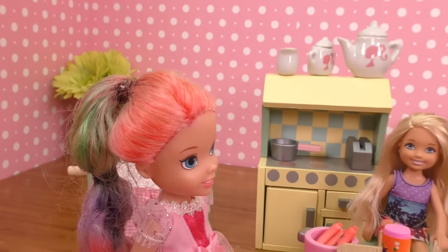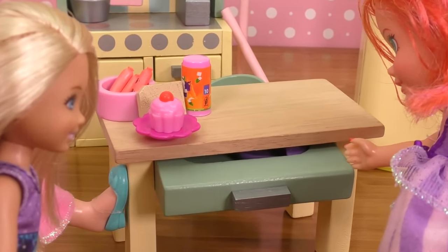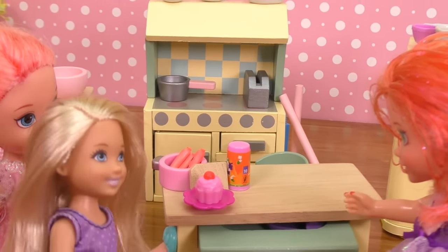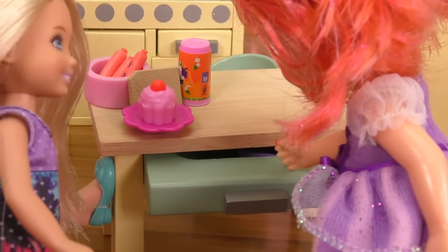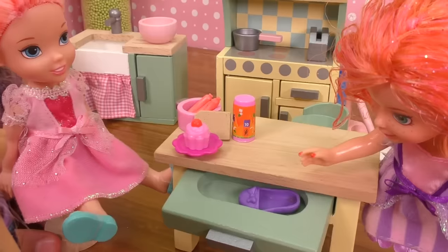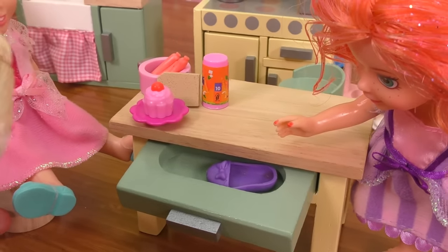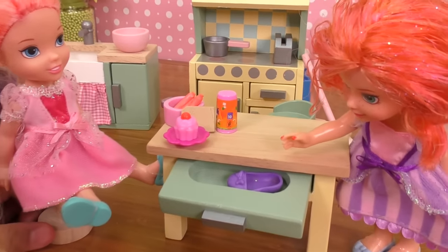Yummy, yummy. Chelsea, what's here? No, don't open it. Why? Because that's my secret place where I put my special stuff. Can I just see? Okay, you can look. Let me see. I think that's my shoe, Chelsea. Really? And you must have left it here the last time you came. Oh, yeah, I'm so glad I found it.